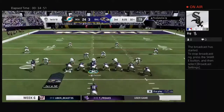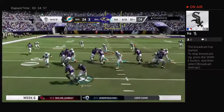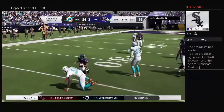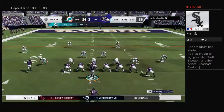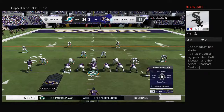Here's 1st and 10 just outside the 30. Check the backer, check the backer. And to give this time to the tailback. And he will lose yardage back to the 34-yard line. That's going to go as a loss of 2, and it'll be 2nd down. Brings up 2nd and 12 at the 34-yard line.